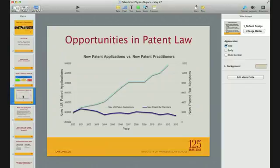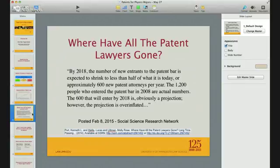And then on the bottom, we have a graph of the number of new patent bar members entering the field each year. And you can see that that is actually a slowly declining line. So the gap between the number of new US patent applications and the number of new people entering the field is growing, and what we call an opportunity gap, meaning we need more people to write more patents. Okay? So where have all the patent lawyers gone?